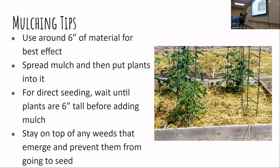If you are going to direct sow seeds into the soil, don't put the mulch out, because again, you want those seeds to germinate. So you'll have to add mulch once the seeds have popped up, 5-6 inches, and then you can start trying to get mulch in there. It's a little harder, but it's worth doing. And weeds that do happen to pop up, usually because the soil is looser and not compacted under the mulch, it's pretty easy to yank the weed out.